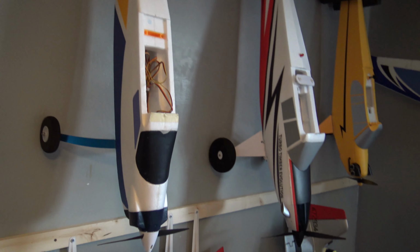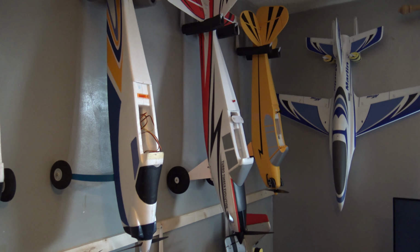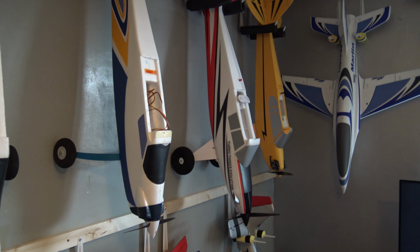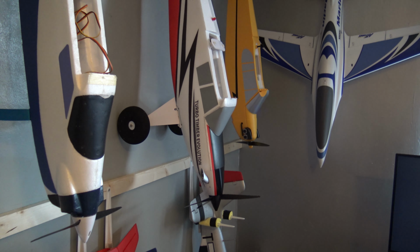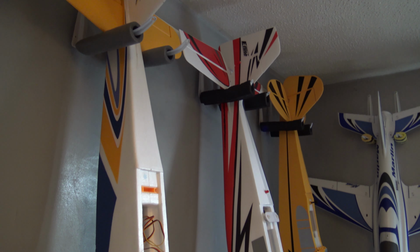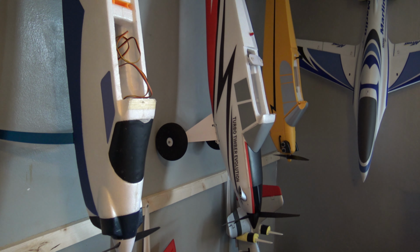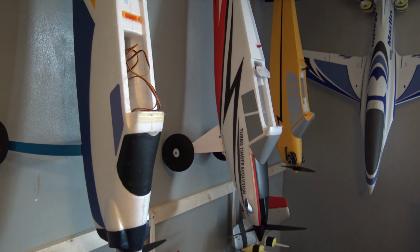Okay, next to that then we've got another of my favourite planes, the E-flite Turbo Timber Evolution. What a fantastic plane this is. Really enjoyable plane to fly. Flies on 3S, 4S, and you can see by how many times I've flown this recently that it is actually now pretty much my go-to plane. Very nice foam model plane.